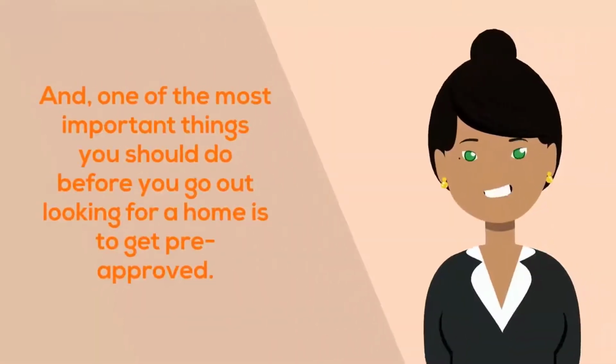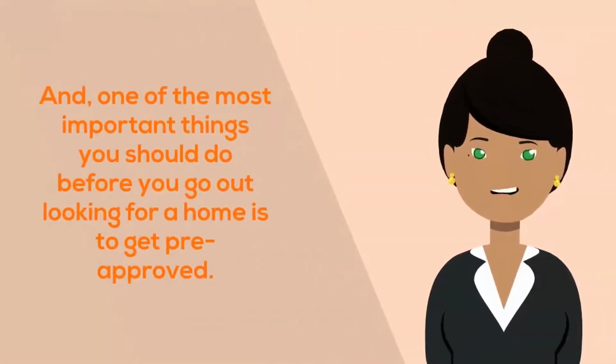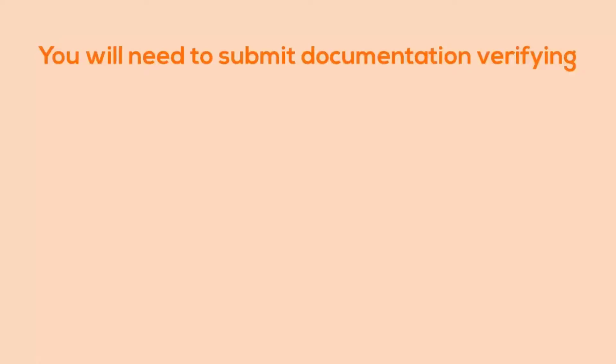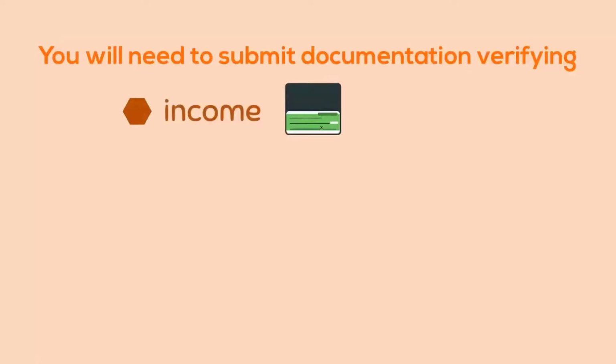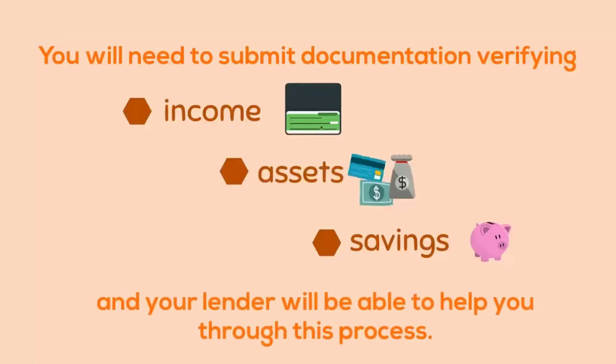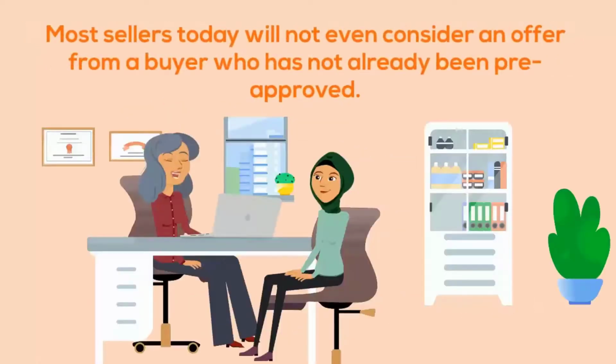And one of the most important things you should do before you go out looking for a home is to get pre-approved. A pre-approval means a borrower has completed a mortgage application and a lender has checked credit and verified income and assets. You will need to submit documentation verifying your income, assets, and savings, and your lender will be able to help you through this process.